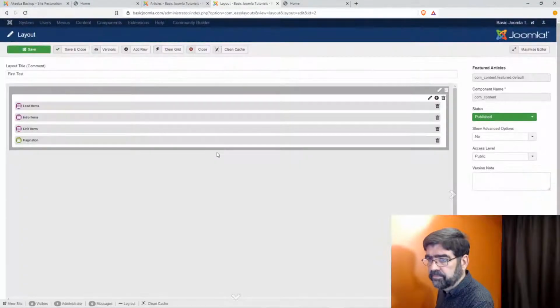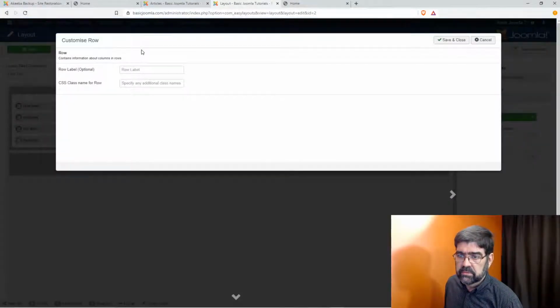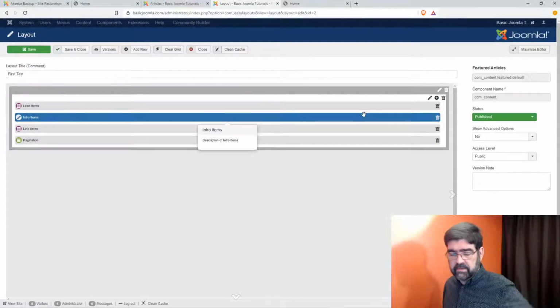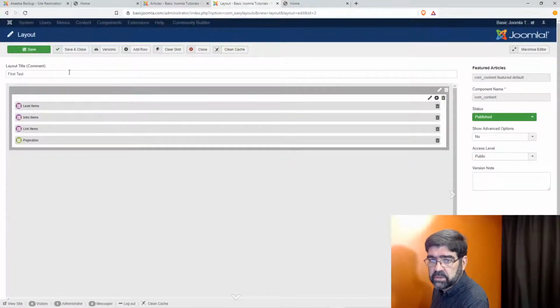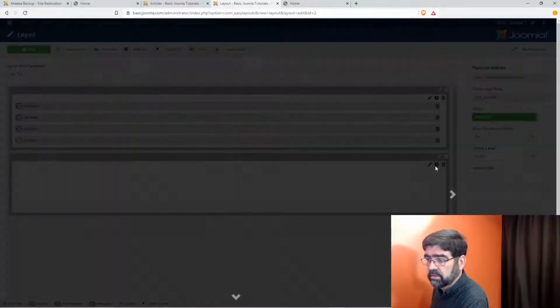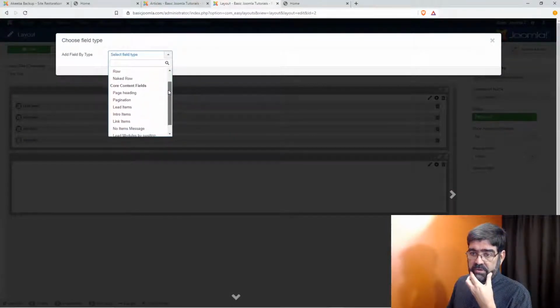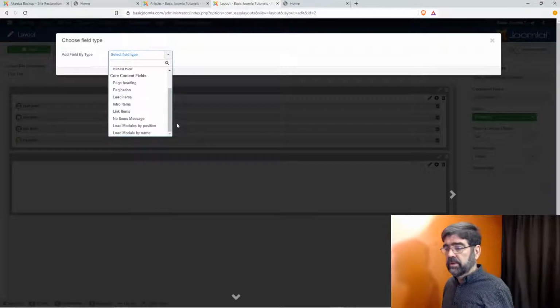No. All right. I really should play around with this more. We add a row. Cancel. Okay. Yeah, because I have not done much with Easy Layout since it was shown. Row label, class for any row. Save and close. Let's add a row. What happens here? Save and close. Let's put in a field. Okay, yeah. No items, link, intro, pagination, major row, naked row, load module by name, and so on. Very cool. All right.